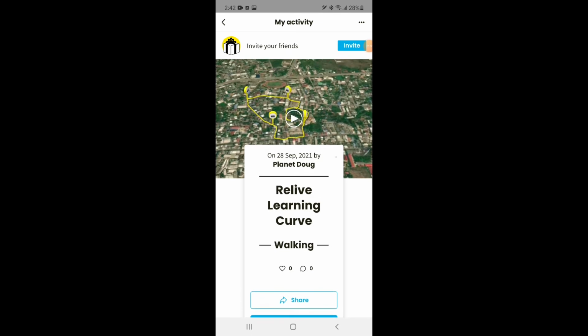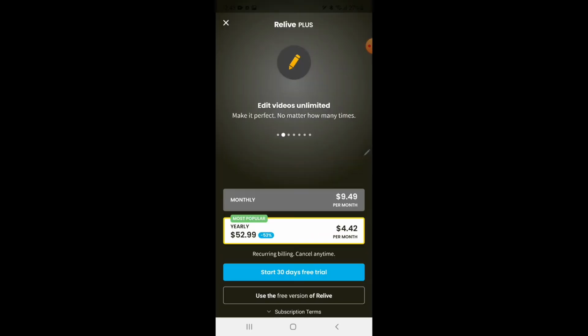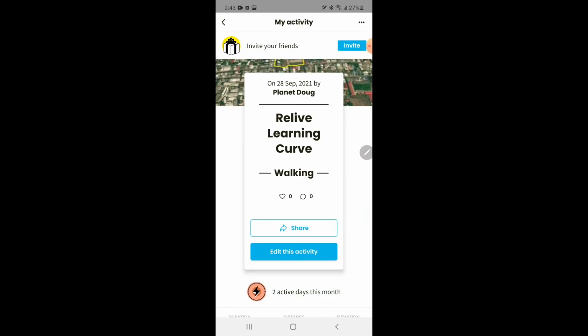So, okay, this is the overall activity, my map at the top, the details here. That's my account name, Planet Doug, the name of the activity, the type of activity, whether any of my followers love it or comment on it. People can leave comments. And now I can share it or edit this activity. What happens if I click on edit? Okay, there you go. Because I'm a free member right now, I can't edit. If I do want to edit, then I have to sign up for Relive Plus at $9.49 a month or $52.99 a year. So I can't edit at this point. Share.